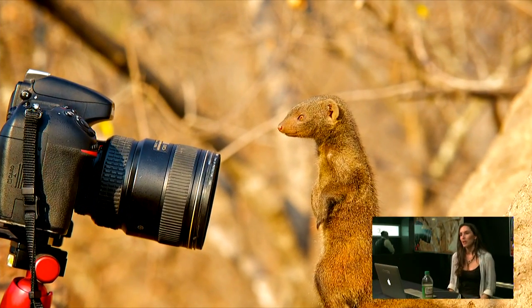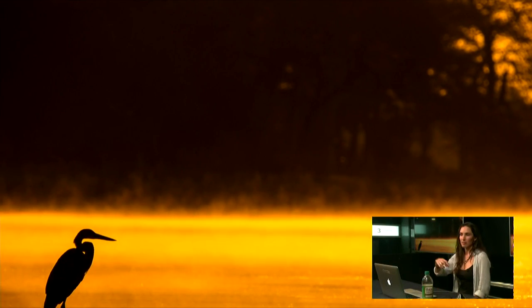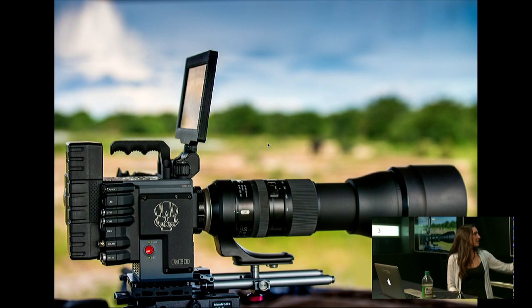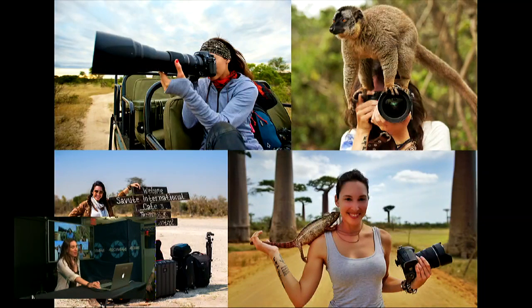And so that's for me where a zoom comes in, and a zoom that I can physically use all day, every day. And this is the film camera that I use. So you can see not only am I using it on my Nikons to shoot stills, but I do film with this lens as well. So definitely my favorite.